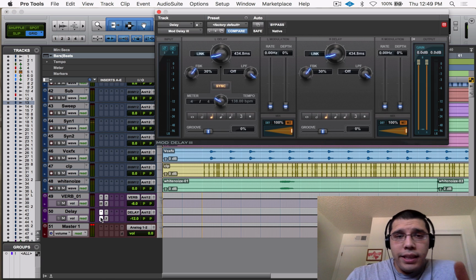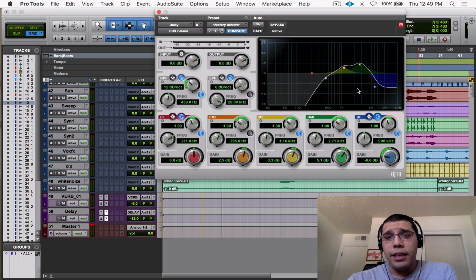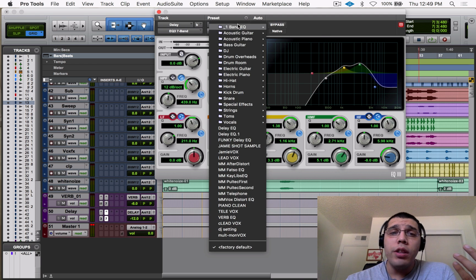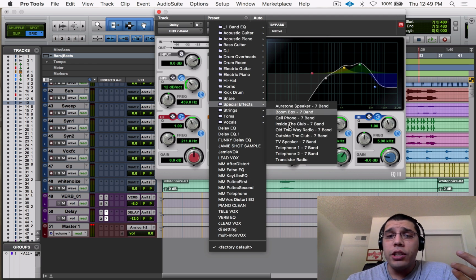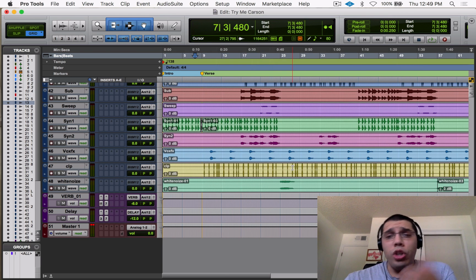And I love that they thinned out the delay a little bit. See, so this is their settings. They did quarter notes, 30% feedback. And I love that their setting of the delay is like this. So I actually went off that when I added the delay, but I slowed the delay down to a half note. And then I thinned it out more. And I just went in the presets and selected the telephone two band. So you guys will see that too.